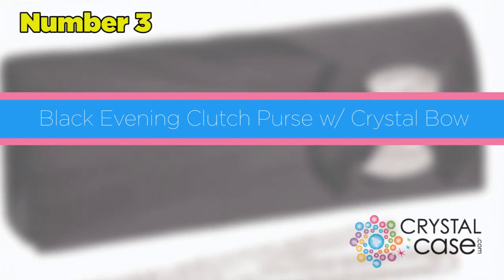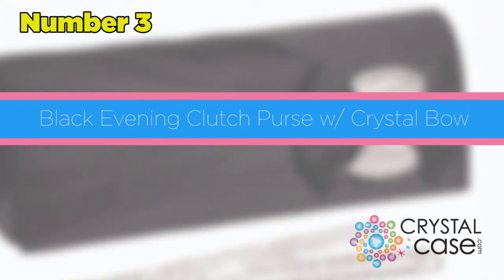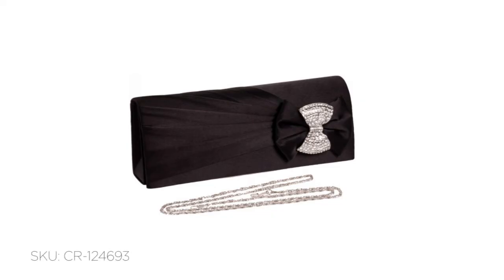How about the Black Evening Clutch Purse with Crystal Bow by Crystal Case? This is a perfect finishing touch for any outfit. The clutch features a crystal bow on the front with a magnetic snap closure. It can also turn into a shoulder purse with attachable metal chain straps.